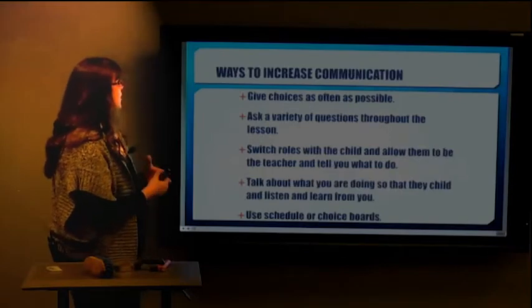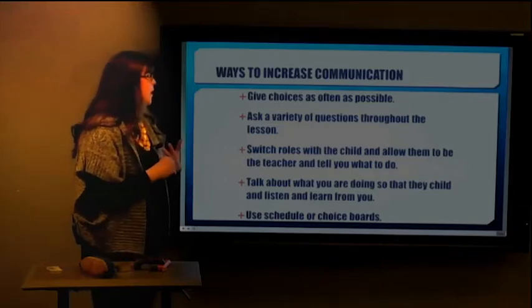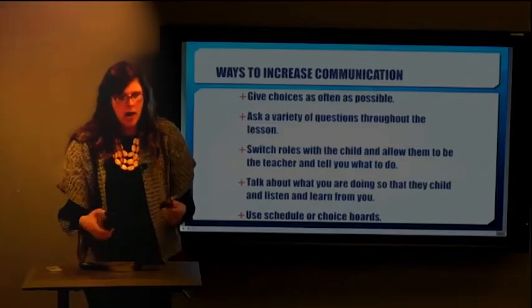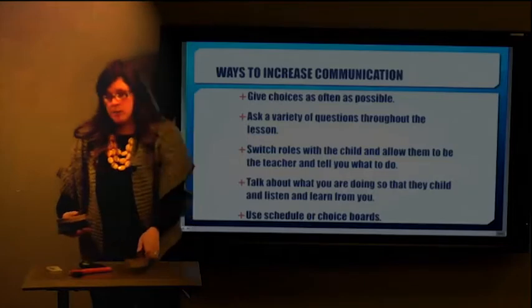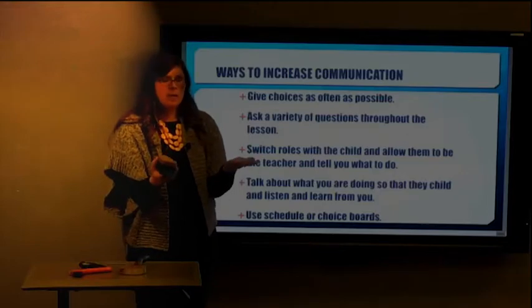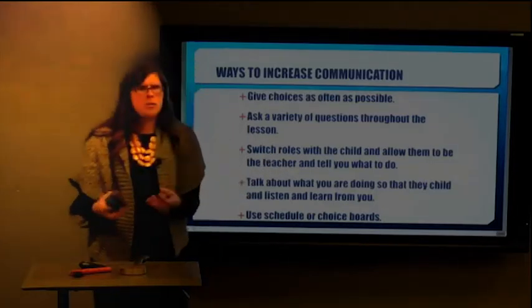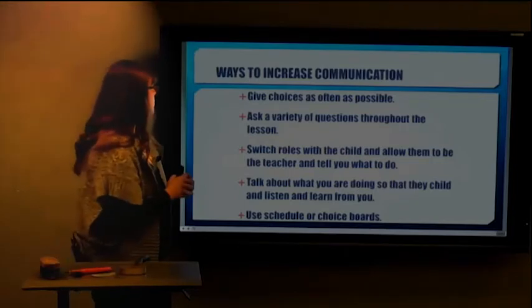All right, so ways to increase communication within your therapy session or within your riding lesson with your student. Giving choices, I think, is such a great way for promoting communication. So like I said in the beginning, having the student choose: do you want to comb the mane, or do you want to brush the body? Giving them these two choices, so they have to either express by pointing, by eye gazing, using their picture, using their iPad or whatever. That's giving them the option and letting them feel like they have some control over what they're doing.